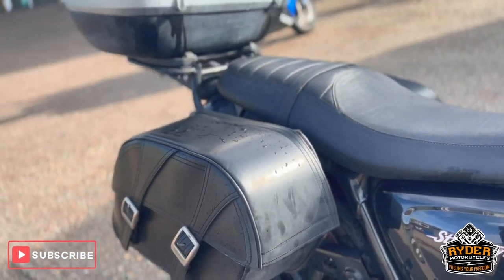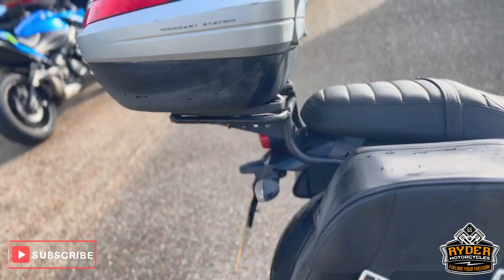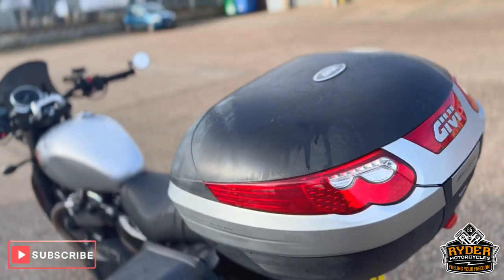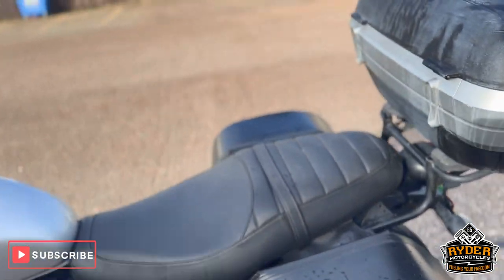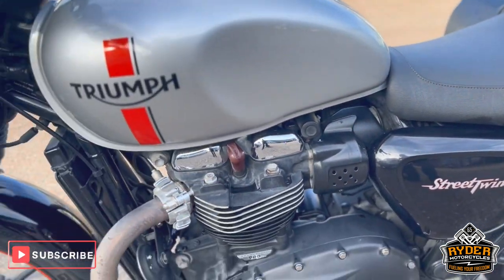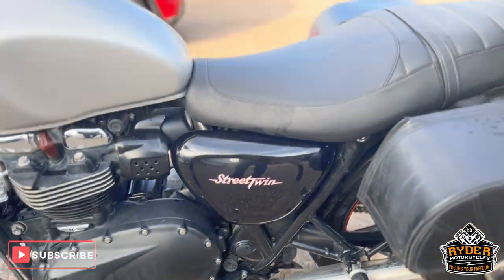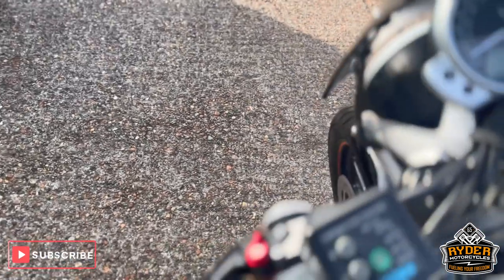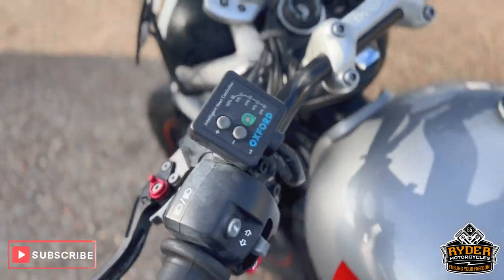Just have the Triumph soft luggage on the side, and a Givi top box. Nice condition. Bars and mirrors, aftermarket Triumph levers, and the Oxford heated grips.